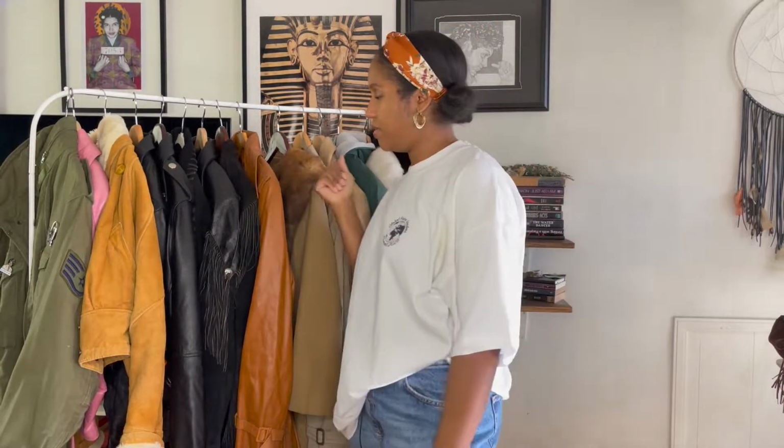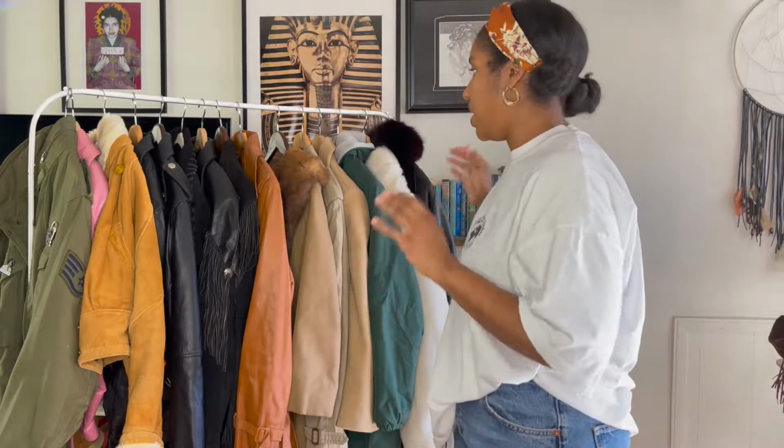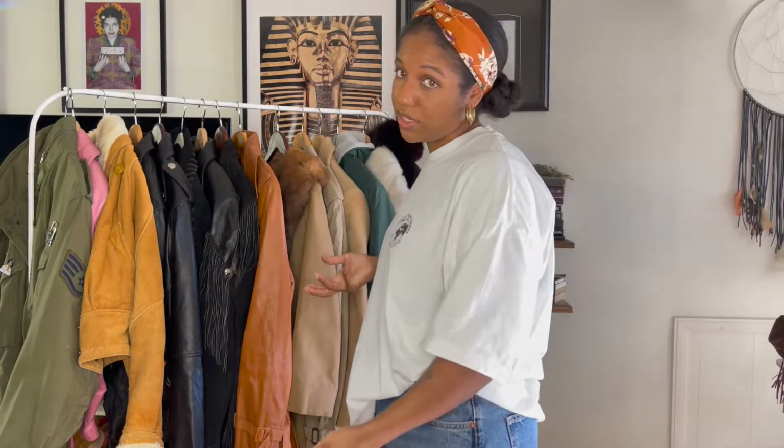So that is one thing about thrifting jackets and coats, is sometimes you may end up paying a little bit more than you would for your normal thrifted clothing items. But honestly, when you look at the quality and the things that I have on this rack, nobody else probably has a lot of this stuff. It's about being unique and different and finding things that nobody else will have. And also a lot of these clothes tell a story, so I am very happy to have them.